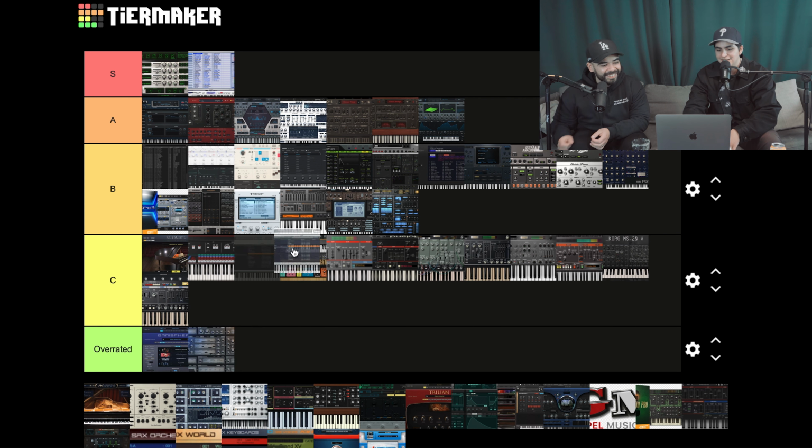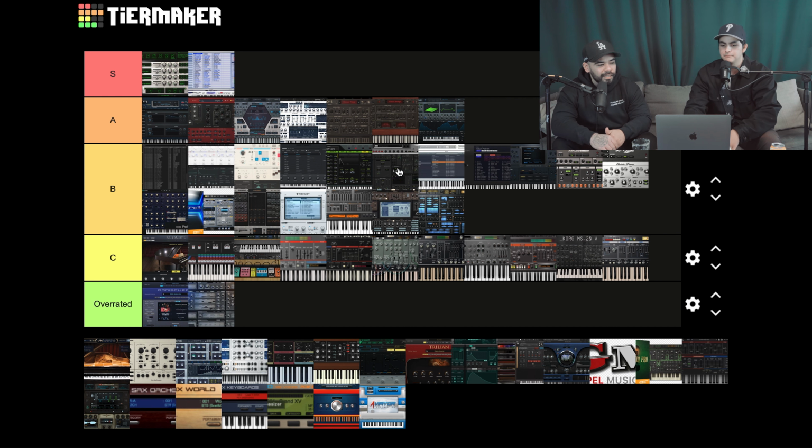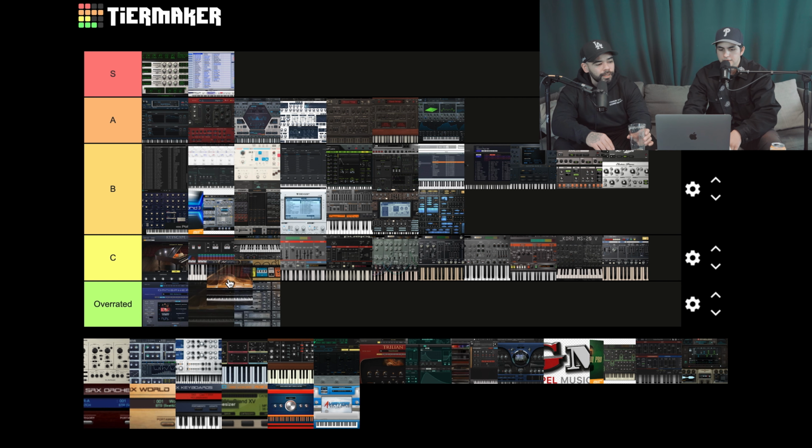All right, next we got FMA. I'm putting this at middle of B. I think so too. That's one of my favorite plugins, even when it came out. Like FM synthesis and shit like that, like that Native Instruments. This is the first Native Instruments one out of all of them, and this is probably the easiest one to deal with. So yeah, I would put it up there. Good user interface, everything, bro.